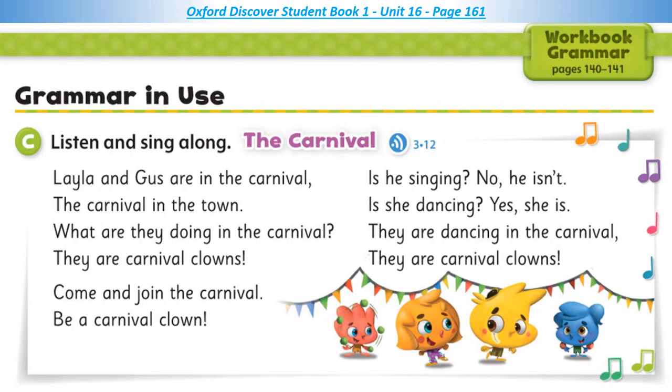Page 161. Grammar in use. C. Listen and sing along. The Carnival.